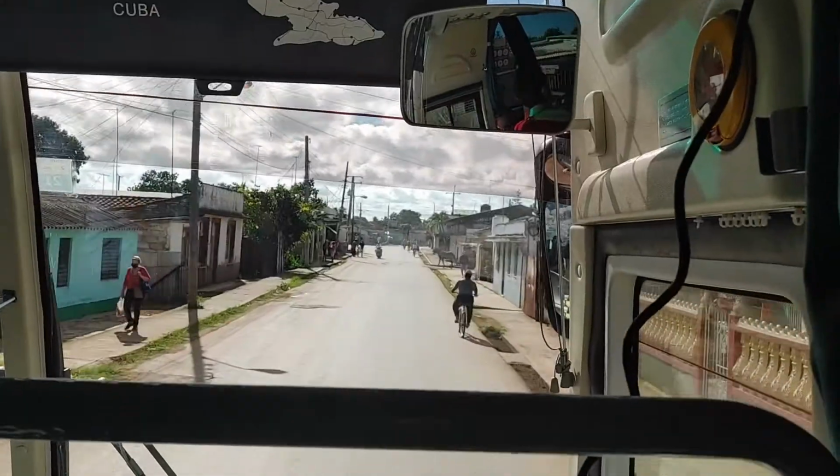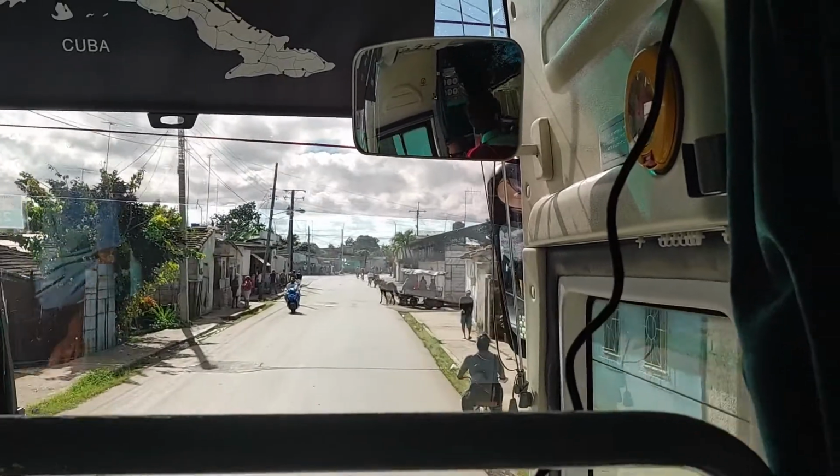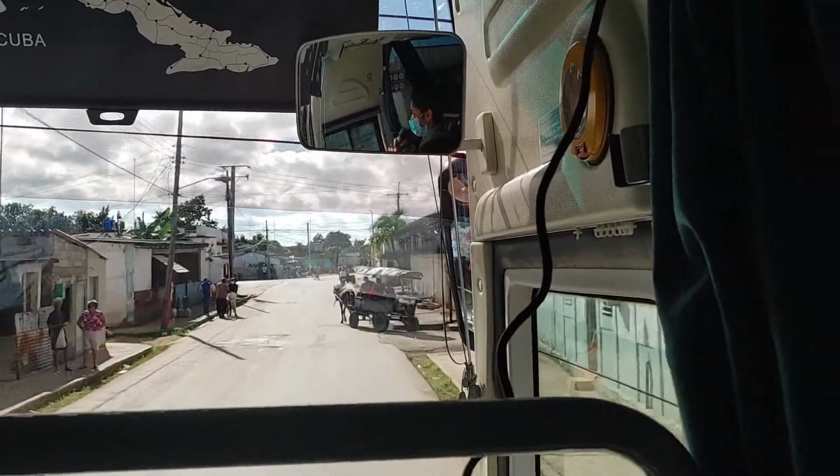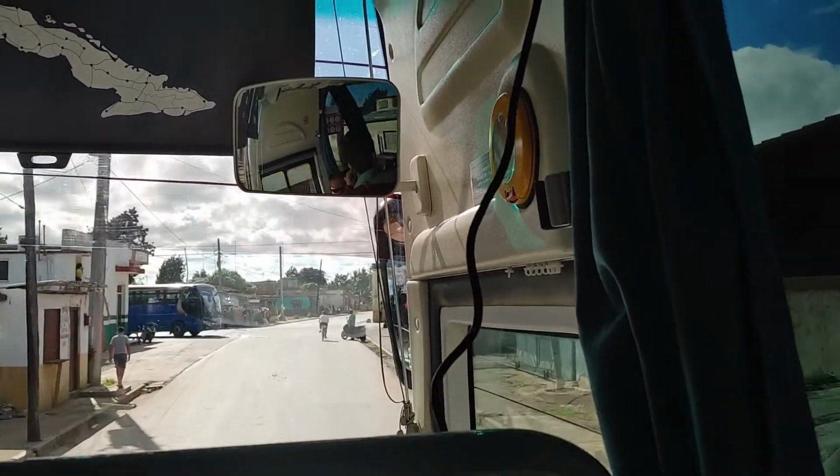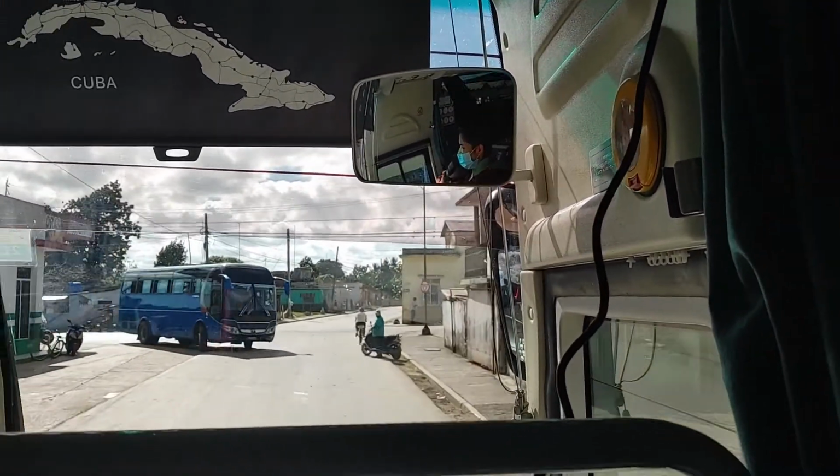It's like a spider web. The streets are very narrow. They're not parallel. It's just like a spider web. Park right here.